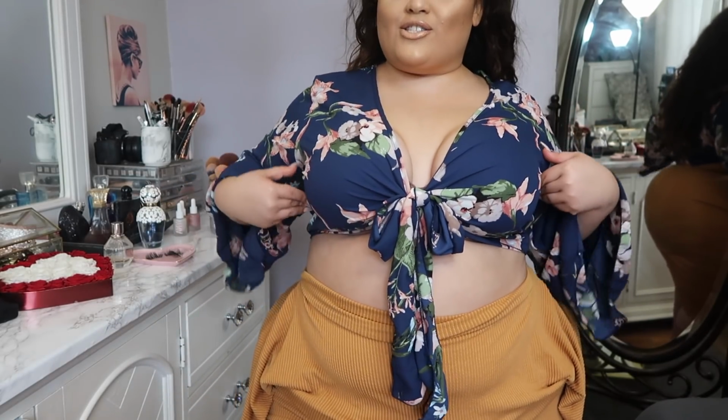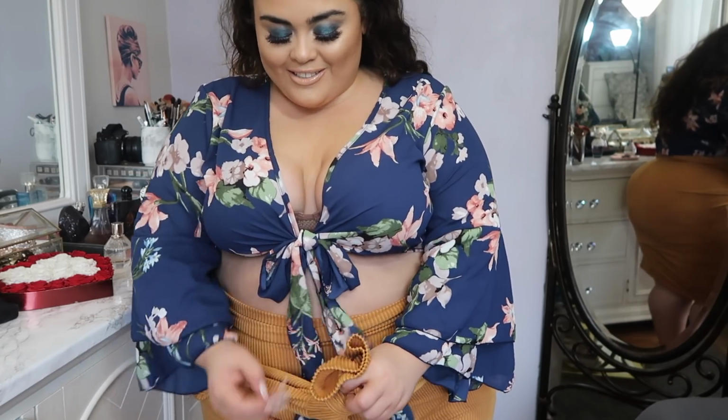Alright, so I just left the dress on underneath this, because clearly this is just the top, but it actually kind of looks cute if this was a skirt.